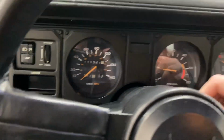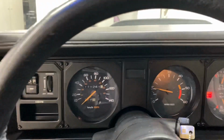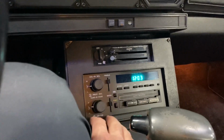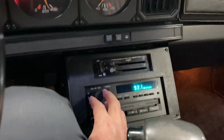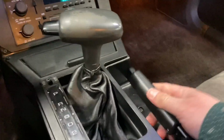All right, so we'll pump the gas once. There it is, fires up right away. Got the fan on, I'll turn the fan off. As you can see, it works. Radio goes on, but we don't have great signal in here, but there's the power. Well, we do get something, so there you go, radio works. And what do we got up here? Ashtray and cigarette lighter, so that's there. Perfect. And again, there's your auto shifter, there's your handbrake.